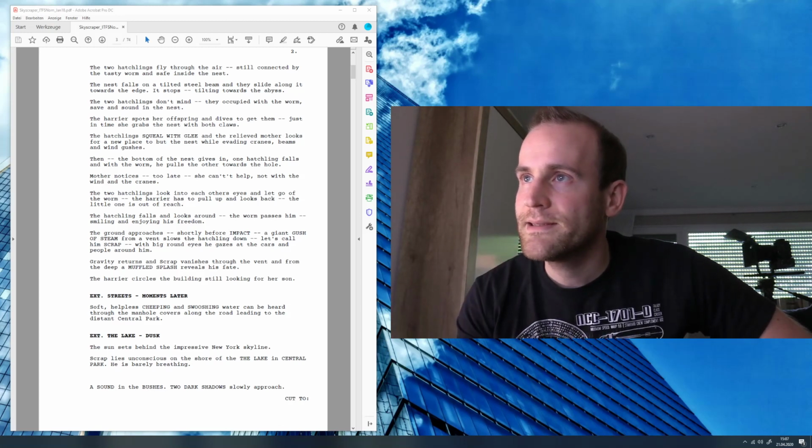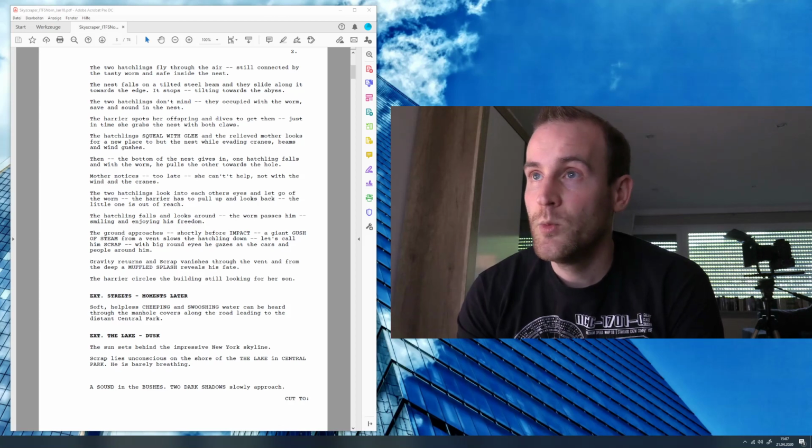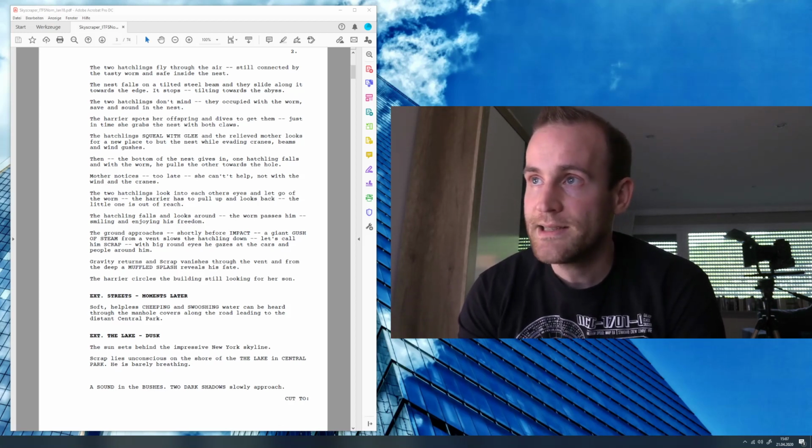Then the bottom of the nest gives in. One hatchling falls, and with the worm, he pulls the other towards the hole. Mother notices, too late. She can't help, not with the wind and the cranes. The two hatchlings look into each other's eyes and let go of the worm. The harrier has to pull up and looks back. The little one is out of reach. The hatchling falls and looks around. The worm passes him, smiling and enjoying his freedom. The ground approaches. Shortly before impact, a giant gush of steam from a vent slows the hatchling down.